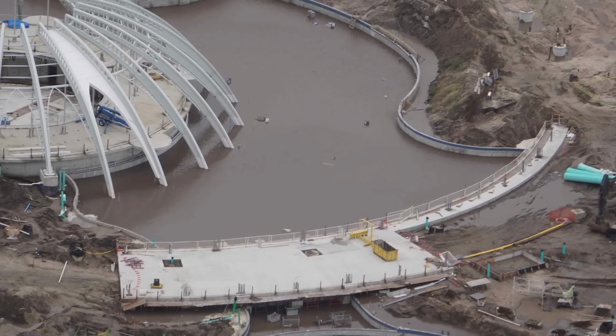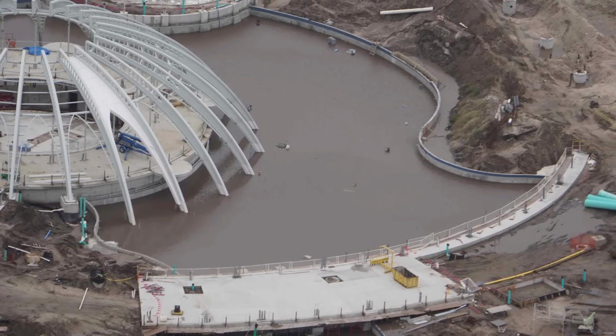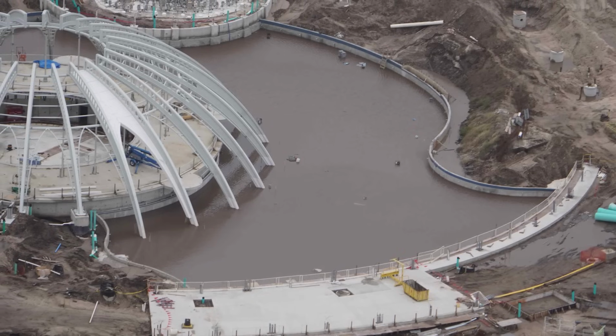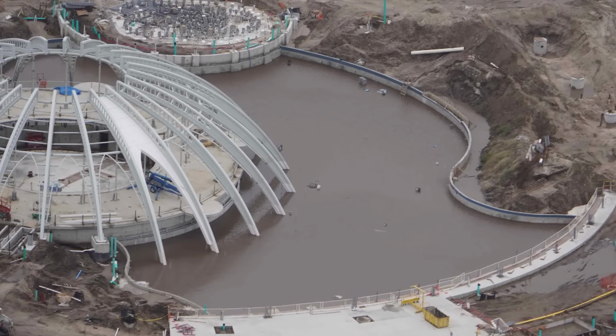You can see they've actually started working on covering the Constellation Carousel. So it doesn't look like there's any glass going above it, unfortunately, which is kind of sad, but you know what, it makes sense.